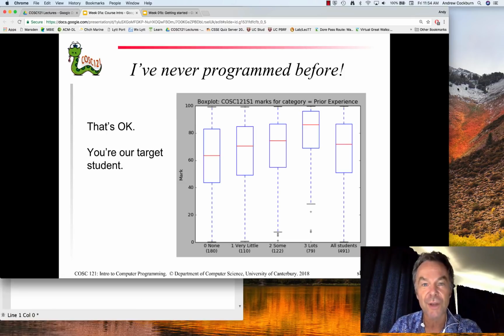What I'm showing you here is a chart that shows the end performance of students in the course, the mark that they've received in the course, versus the amount of self-reported experience that they've had in programming prior to starting the course. You'll see that the mean is not changing tremendously dependent on previous programming experience.